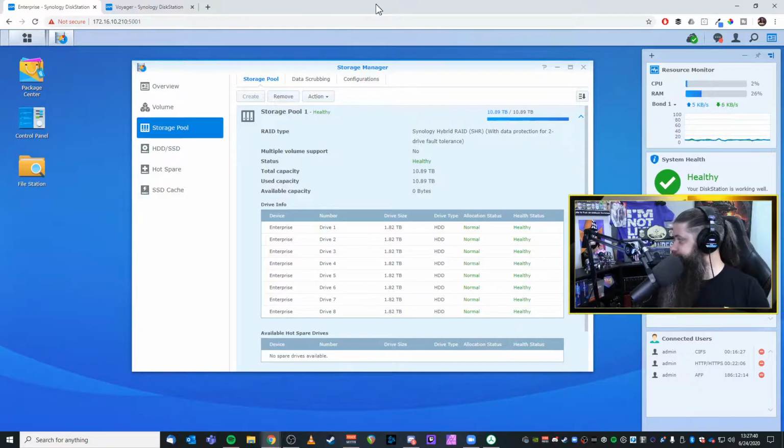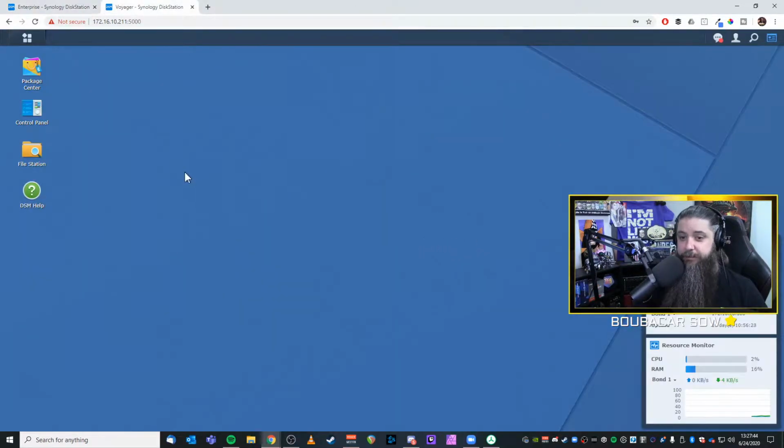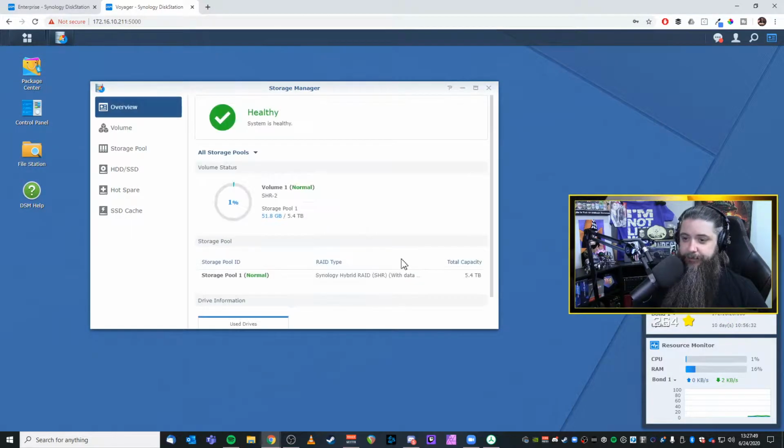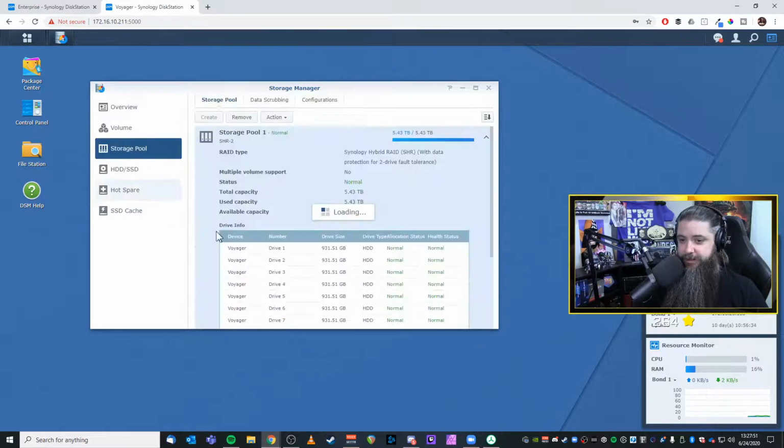So the question is where to begin. Yeah, it did pull up finally. Okay, so let's go to Storage Manager. And there we can see the 8 1 terabyte drives.